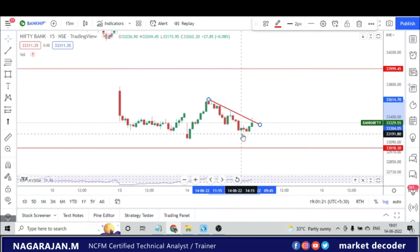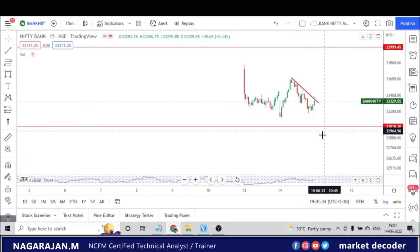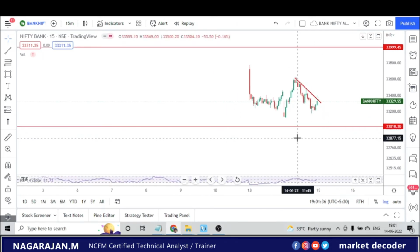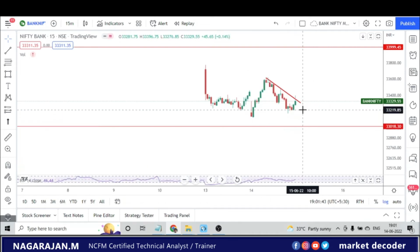And if we are opening below this level, which is the high low for now, which is 33,170, if you are opening below that, then 33,000 will be the first target, and another 150 points will be an easy drop, a panic drop, which will be 32,750 to 770 levels. So those will be the levels for tomorrow.